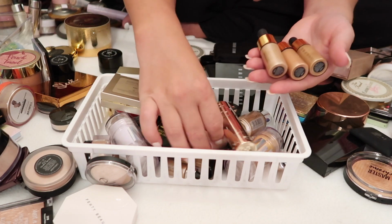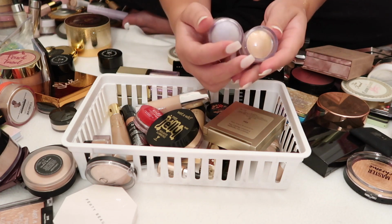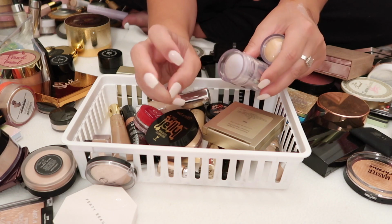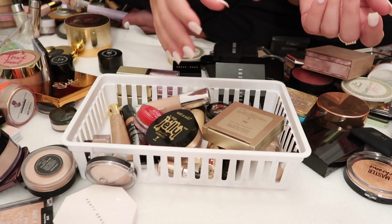I might only have, oh no, here they are. Here's all 4 of those. I'm gonna keep those. I have these Milk Makeup highlighter sticks, and I really just don't think I'm gonna use them. So I have the shades Supernova. This is like the holographic highlighter stick. I'm gonna go ahead and get rid of that. And then this one is the shade Mars. I don't even think I've swatched this one yet, so I'm gonna get rid of that one as well.